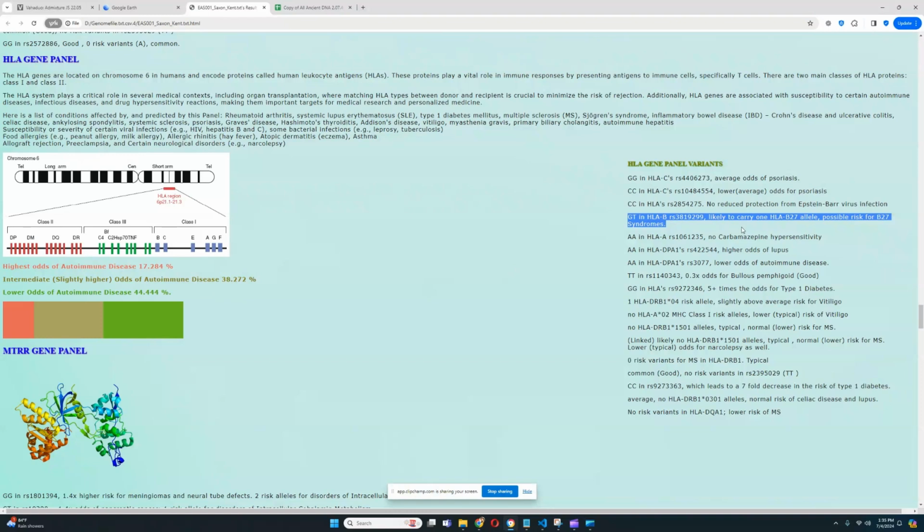Everything else must be really good. She doesn't have carbamazepine sensitivity. That's really good. Higher odds for lupus, that's really bad. Lower odds for autoimmune disease, that's really good. That's actually a really good genotype. So this also really contributed in a very good way to the lower odds of autoimmune disease. That's really bad. But that's also kind of bad, but not that big of a deal.